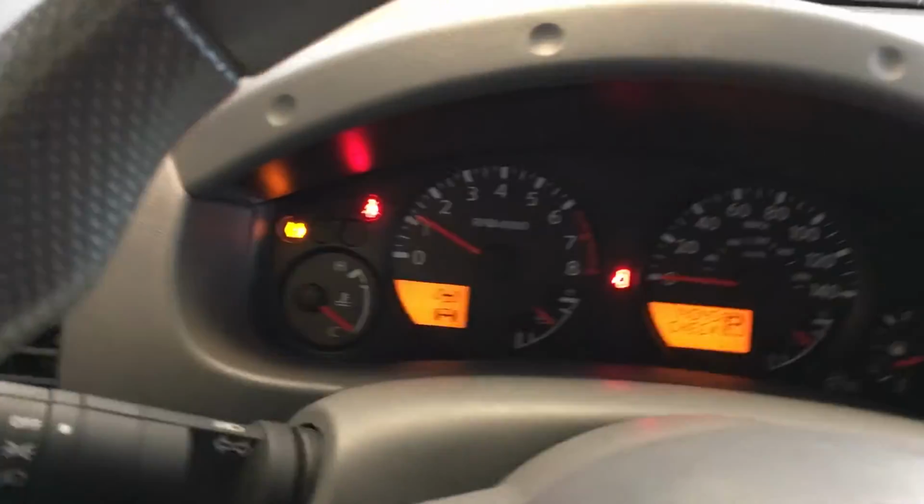So very nice. Kind of show you around the cockpit one more time, and then I'm going to pop the hood here and let you listen to what it sounds like and looks like underneath the hood.